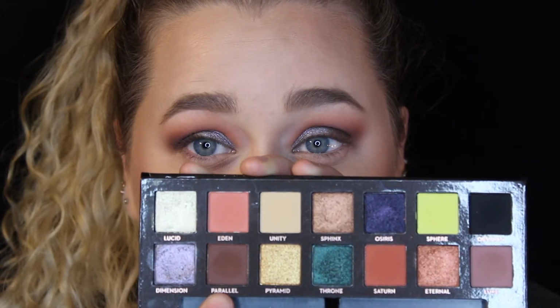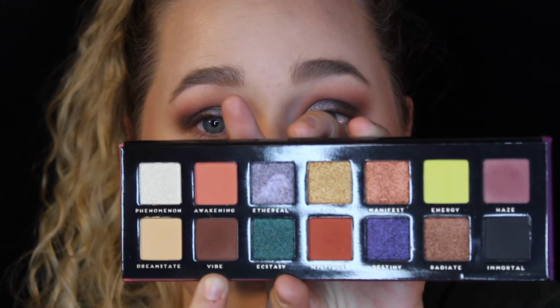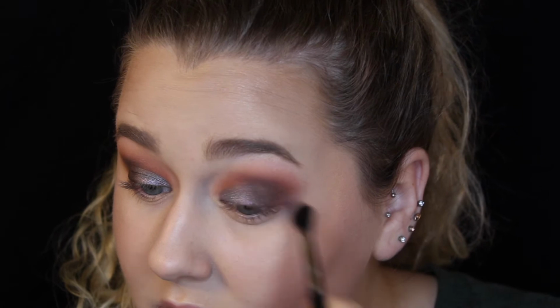Now going back in with Parallel, I'm just going to blend out the edges of the shimmery shade we put on the lid. And I don't know if I said it before, but I did apply the BadHabit Ethereal shade wet as well. So I gave it the same chance that I gave the other one. So I'm just going to take Vibe from the other palette, do the exact same thing, make sure there's no harsh edges, blend everything out.